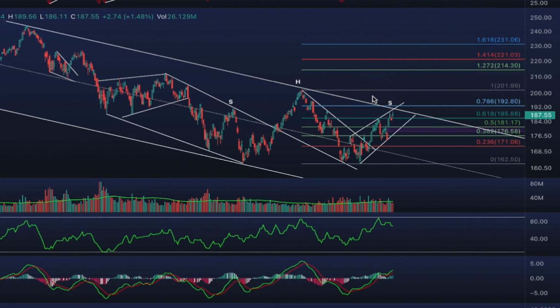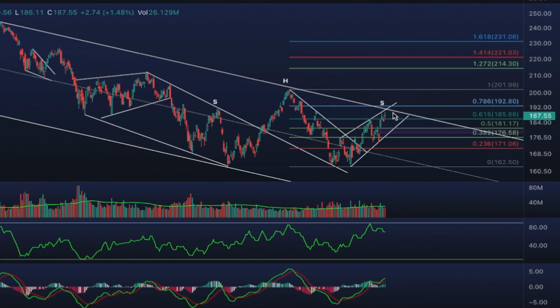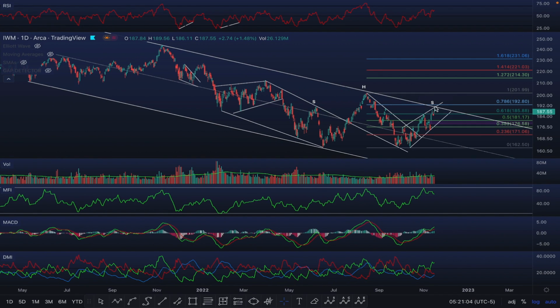So lastly, let's take a look at the Russell 2000 or IWM here. As you can see, we're above this golden ratio, and we're starting to close into this lower high trend line. If we take a look at the indicators, we do have a negative divergence on the RSI, and the money flow indicators got pretty overbought. So these two could give us signs of maybe a short-term pullback. MACD is still intact here, and so is the ADX.